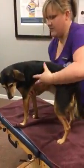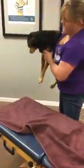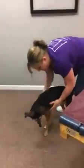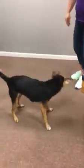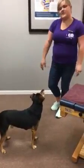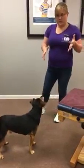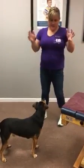After they're done with their adjustment, you don't want them to jump down, but we look for that head to tail shake. That's a good shake to shake out their adjustment. You want your treat now. So that's what a normal adjustment looks like. Again, it doesn't take very long. Dogs respond really well, and so do horses, cats, anything else.